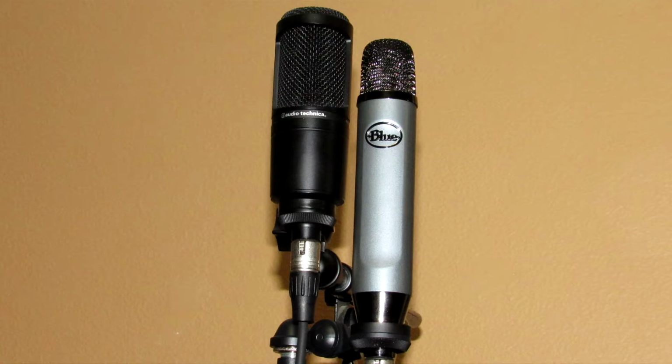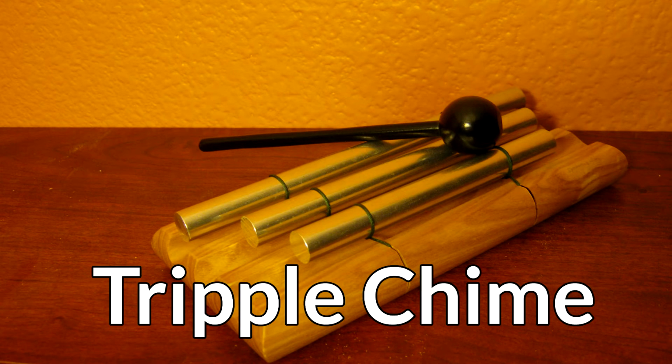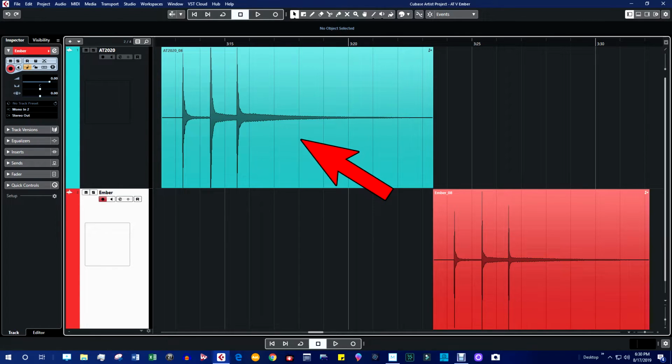Alright, first I just gotta say, both of these microphones made excellent recordings of a variety of instruments and my voice. The new microphone, this one, recorded the samples with as good a quality and, depending on your taste, maybe even slightly better than the AT microphone, until we got to the triple chime. That's where the AT2020's slightly better diaphragm came into play. As you can see in these two waveforms, the AT2020 handled higher frequencies much better than the Blue Ember.